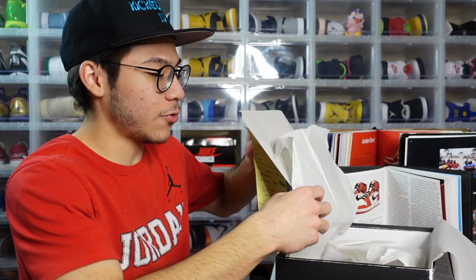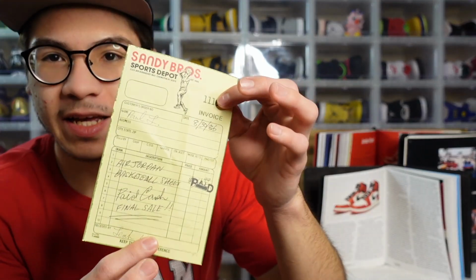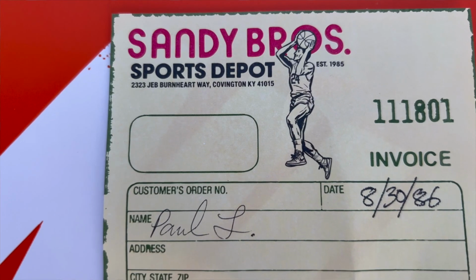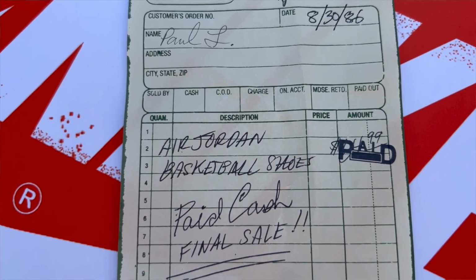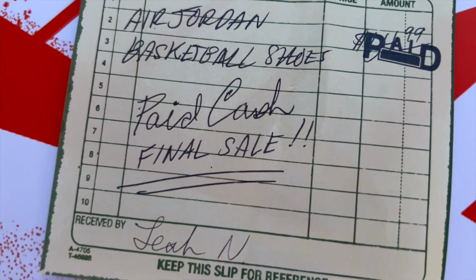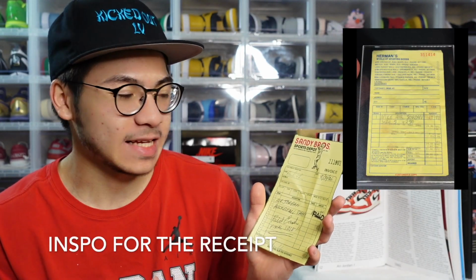Here it is, the next important part to go over, the receipt. On the receipt, we have some pretty important details. Starting off with Sandy Bros. Now, this store is non-existent, it's not real, but Sandy Bodecker is a real person, and he does have a brother, so Sandy Bros. Also, on the date, we have 8/30/86, a year after the Air Jordan 1 drop we have established in 1985. We have paid for cash, final sale, exclamation, exclamation, underline, underline. Just adds to the amazing storytelling of these Air Jordan 1s.